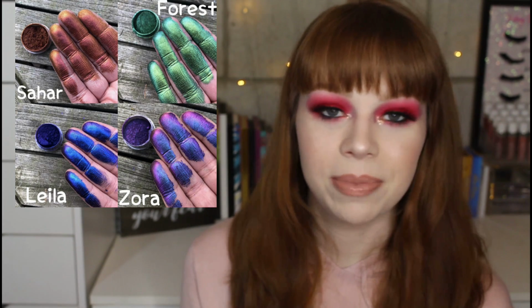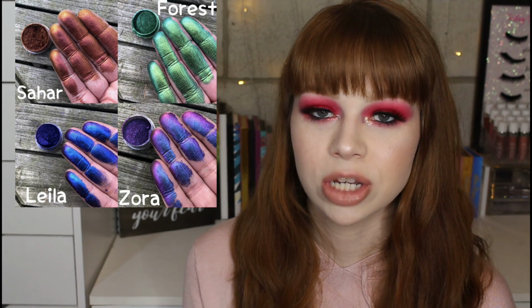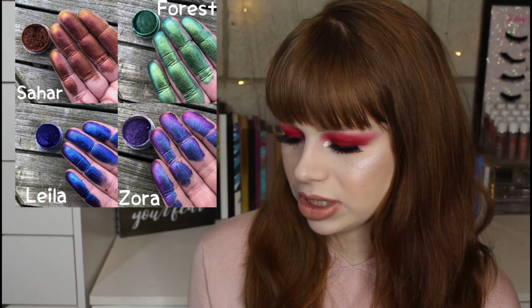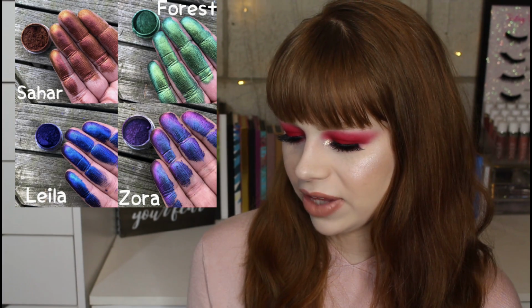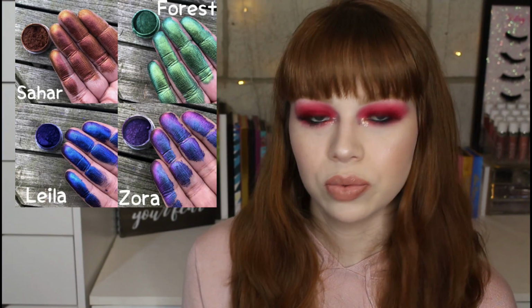I have a lot of pigments in my collection right now, so I don't see myself getting them anytime soon, especially because of the shipping price of Blush Tribe. But if I ever made an order in the future and did a bundle or something, I could see, honestly, I feel like I would get Forest. I feel like that one's a little bit more unique. I don't have anything like that. So those look really, really pretty.